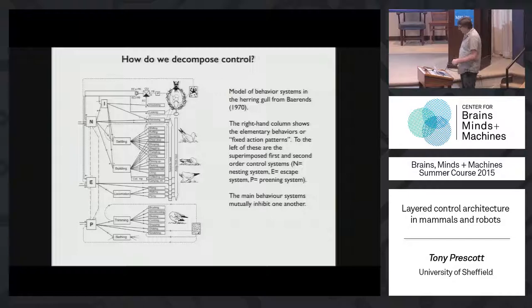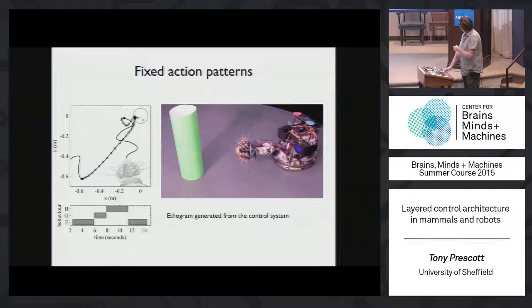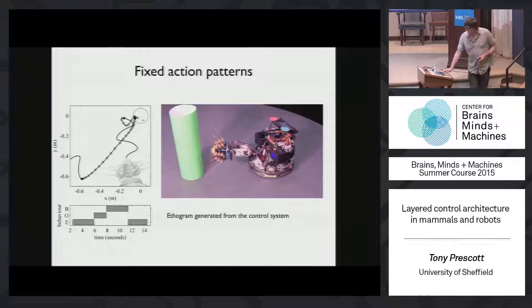So it may be that behavior is decomposed into action patterns, and that's one of the ways, for instance, in which Rodney Brooks wanted to decompose robot behavior. We decompose it into different things we might want the robot to do. And we can do that with our whiskered robots. Here's another one, with its behavior decomposed into different kinds of, if you like, orienting behaviors and fixed action patterns.